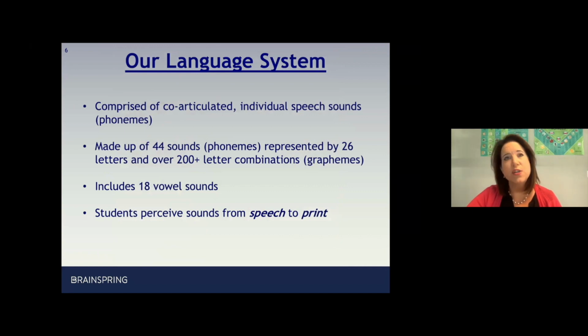And so to better understand the sound wall, we kind of have to understand some things about our language system and how it's made up. And so our language is comprised of individual speech sounds that we call phonemes. And when we talk, we co-articulate these sounds. We push them together to make words that are recognizable to us. We must have the understanding of individual speech sounds that make up the words that we're saying, not only to pronounce them correctly, but also to learn to read and write.